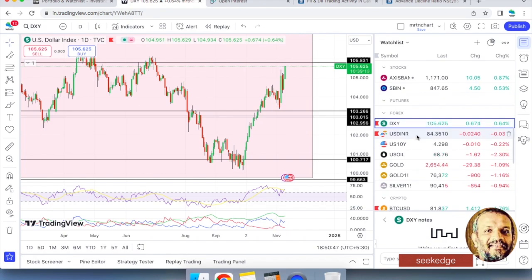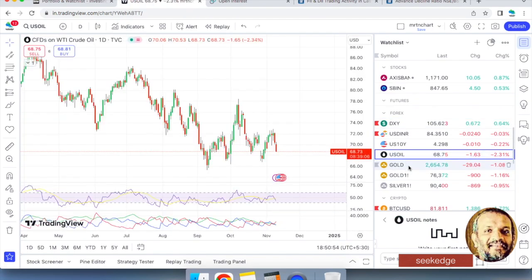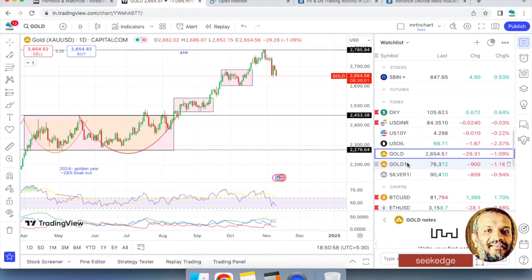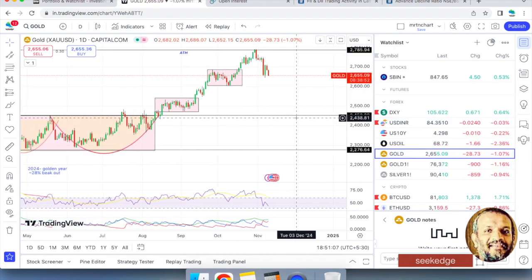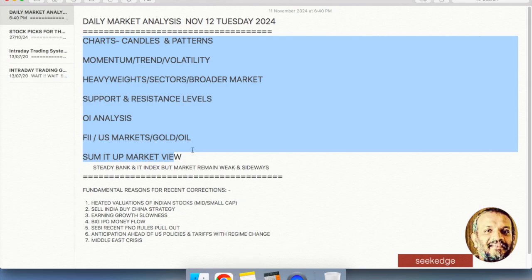And the dollar is slowly strengthening, with a wide range bullish candle seen there, a 0.64% up move, and oil is dipping after the cool-off in the Middle East crisis seen since the last one week or so. Gold is easing as the dollar is inching up. Gold is going through a correction, and it could find some support with sideways interest. That's about the commodities in the other markets.